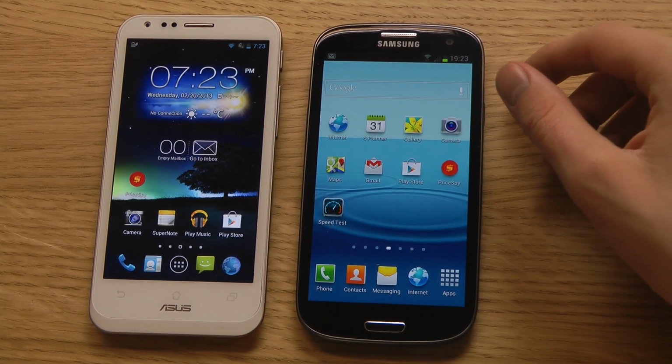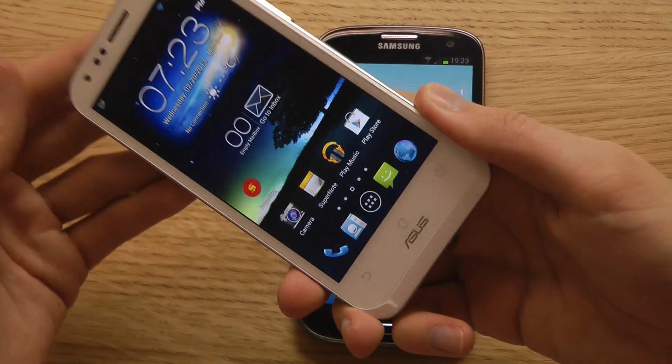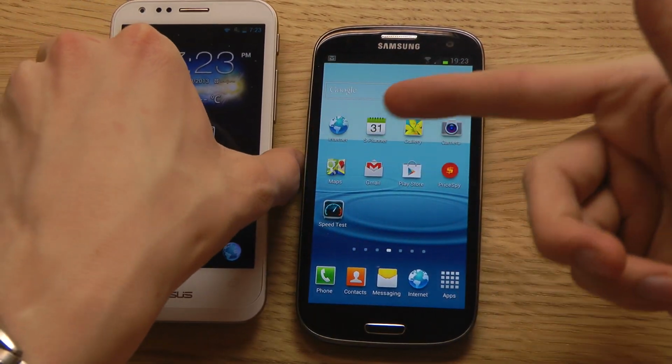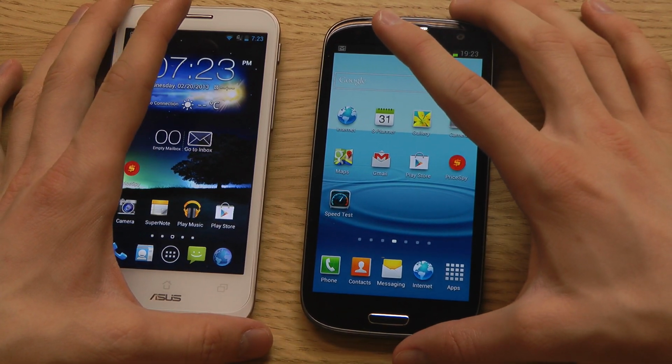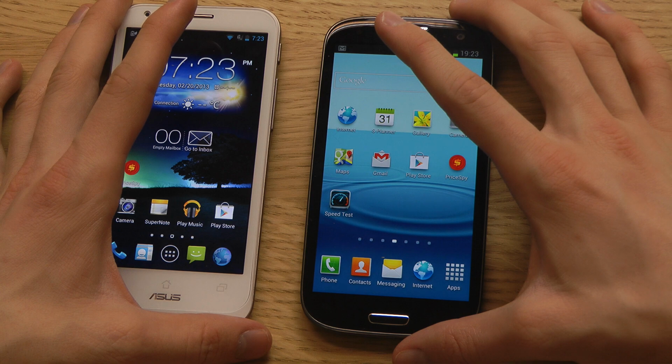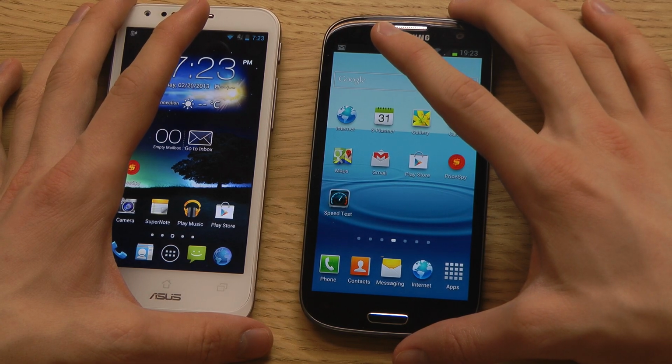Why would you want to pick up the PadFone 2? Well, first of all, it's of course fun with the new phone. Asus is very good at updating their devices. You get 4.1.1 Jelly Bean right now as we speak with the PadFone 2. 30 megapixel camera, amazing. Adreno 320, I know that GPU is also amazing, especially in Gameloft games. And the battery that is a little bit higher.